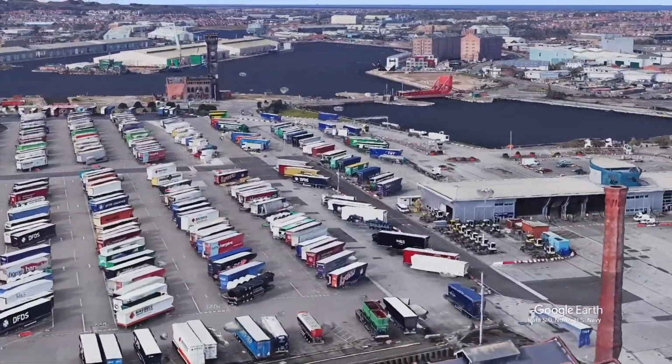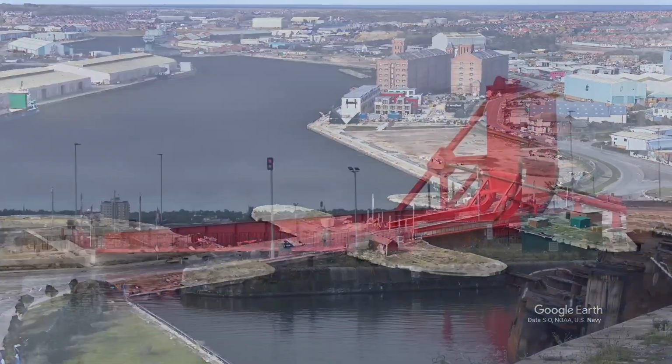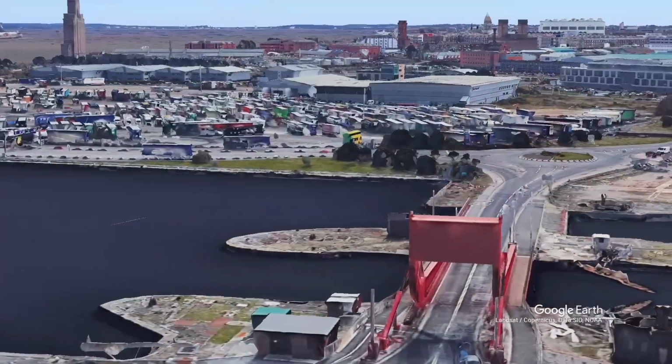The red-painted Tower Road Bridge was opened in 2018, replacing an older bridge. It is a bascule bridge. It has a counterweight and lifts up. Basculer in French means to topple over.